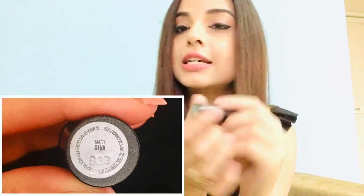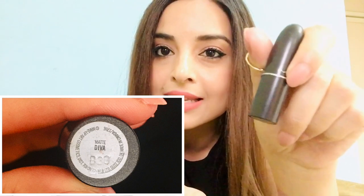And now MAC lipsticks has started a trend, like you don't have to buy the full bigger size of lipsticks, you can get the small size. Okay, it's available in Myntra.